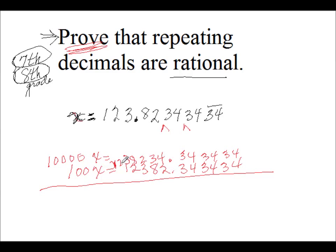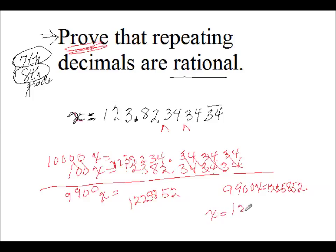So now I draw my line and subtract my two equations. I'm not lining things up very well. 9,900x is equal to, all of this is going to subtract off. That's going to be a 2. 5 and 8 is 13. 8 takes me to 11. 7, 5. 2, 2, 1. That's really messy. 9900x is equal to 1225852. And if I'm right, then x would equal 1225852 over 9900, if I haven't lost it in my bad handwriting.